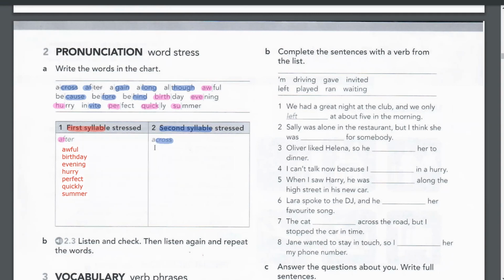And now we're going to write down the second syllable stressed words. So across is done. After is done. So now we got here again, along, although, because, before, behind. Then we got invite. Some students from Central Asian countries, they have a problem with V, yeah? So they tend to say invite with a wrong sound, which is wrong. So it should be invite, V, invite. Okay.